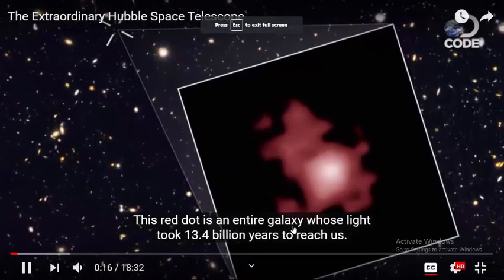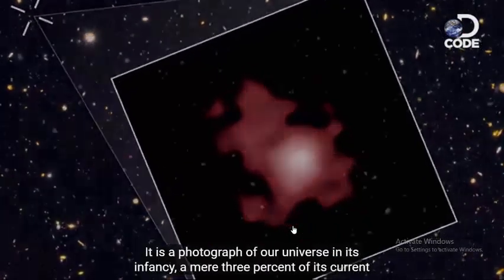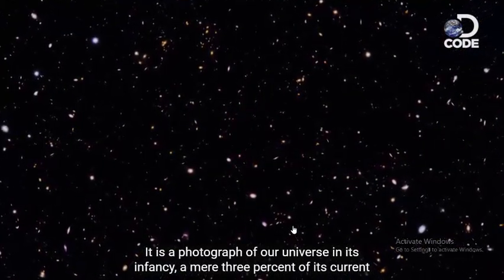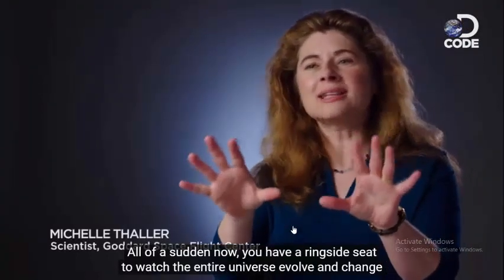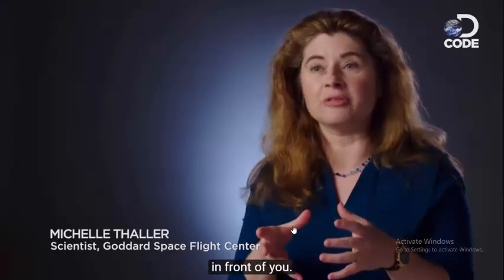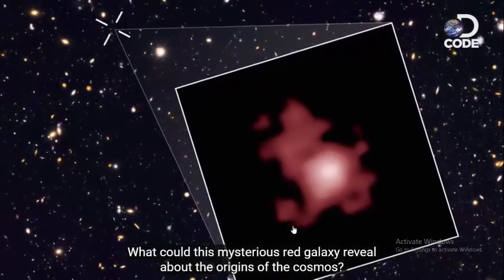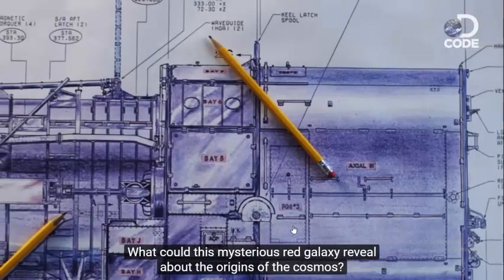Galaxy, whose light took 13.4 billion years to reach us. It is a photograph of our universe in its infancy, a mere 3% of its current age. All of a sudden now, you have a ringside seat to watch the entire universe evolve and change in front of you. All of that is down to the Hubble Space Telescope. What could this mysterious red galaxy reveal about the origins of the cosmos?